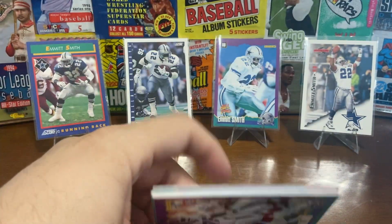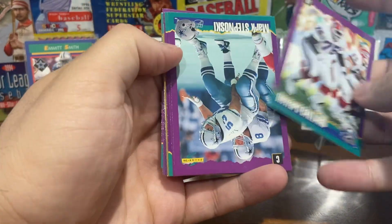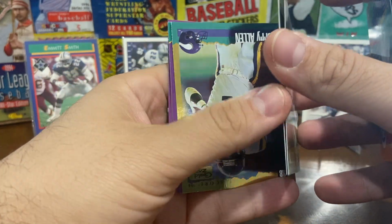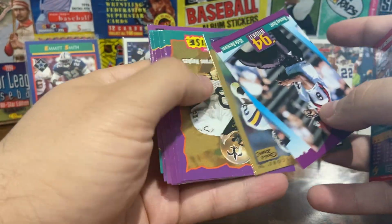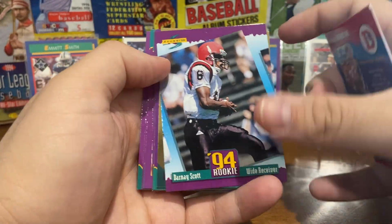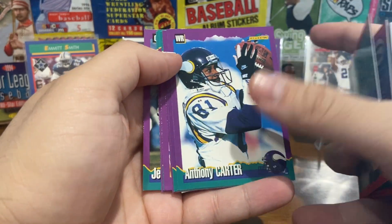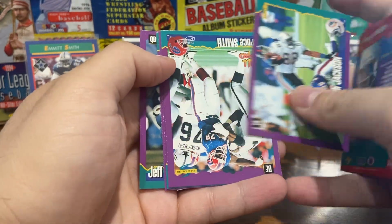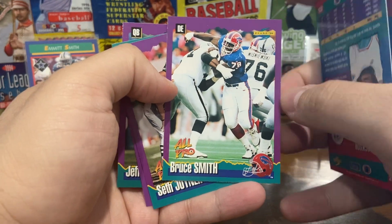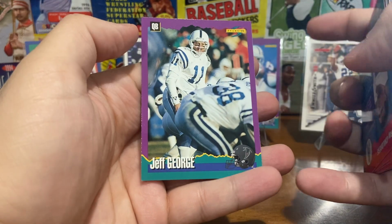Got a lot of ground to cover with these 14 card packs. So I'm just going to keep moving. Eddie Murray. We're really starting to see the same guys over and over again. Hold on. We're going to do a little bit of the flip here. Darnay Scott. T.A. Terry Allen. Tyrone Hughes. Anthony Carter. Bruce Smith. Let's turn that one over. The great Bruce Smith. Ray Childress, Jeff George.